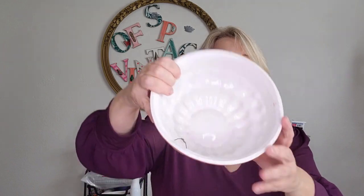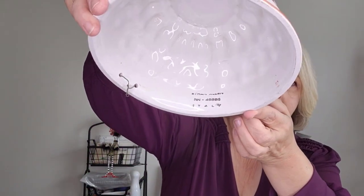I did hit the Goodwill bins in Ocala, but I only found one item because they were primarily a book and clothing store outlet. But I did find this one little miscellaneous piece of Italian pottery. It's stamped on the inside from Ethan Allen. There is an item number on there. But this would be a gelatin mold, an aspic mold.